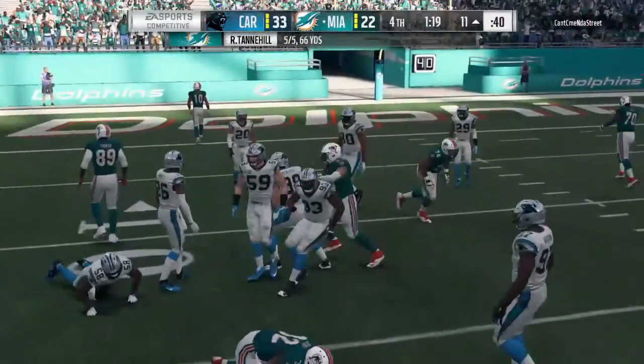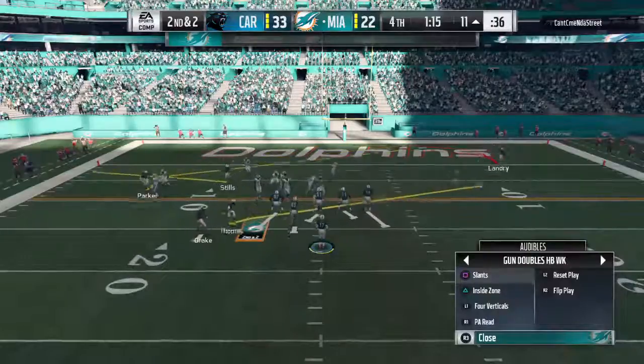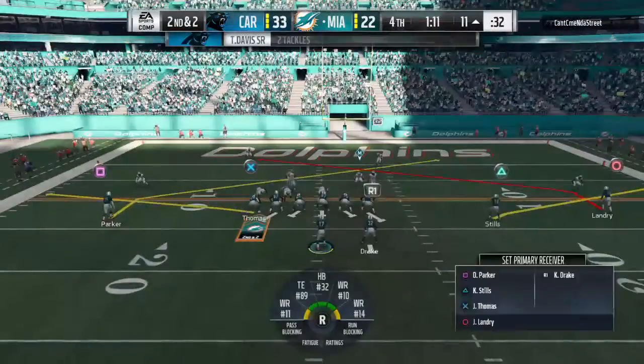And this is caught. A spectacular one-handed grab there. It'll be a gain of 8 yards, and it'll make it second down. That was a terrific catch.